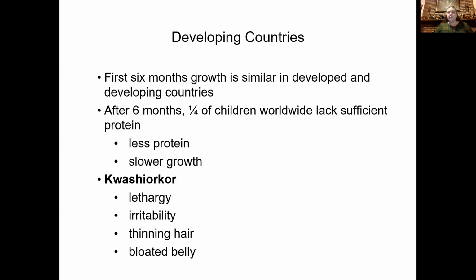Oftentimes this might happen in an area of the world where after weaning, or maybe the mother has had another child, and that younger child at 9, 10 months, or even a year old is starting to wean, they are expected to eat some rice, some other types of meals that do not have adequate protein in them. And they will share these meals with other children. And because of this food source being inadequate in protein, they don't develop properly.